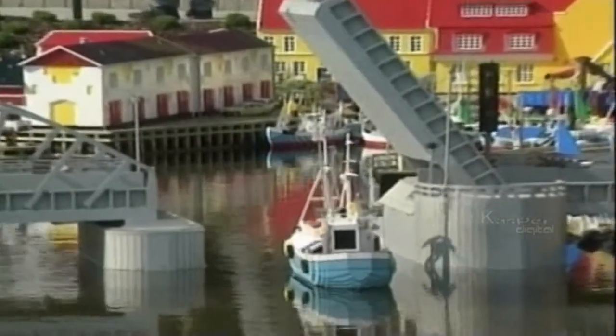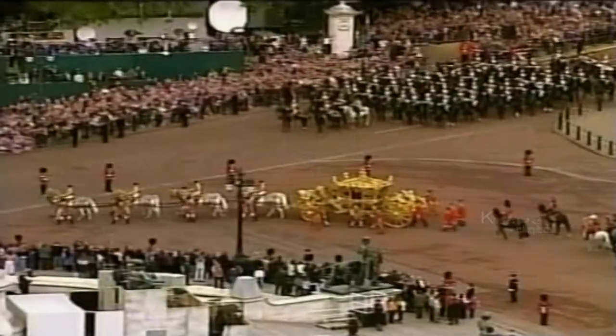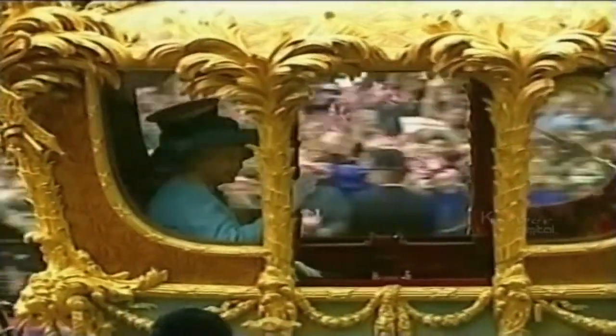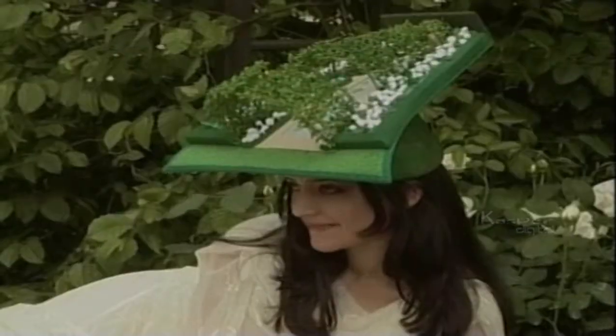Thanks to the Queen's Golden Jubilee, there's been a positive impact on the country's tourism. And now is the best time to come to the UK. If you're looking for a more relaxing and pleasant function, come to the yearly Chelsea Flower Show, the finest display of horticultural talent in the world.